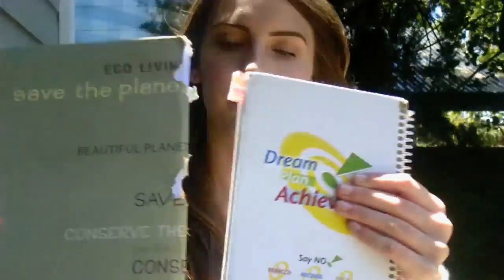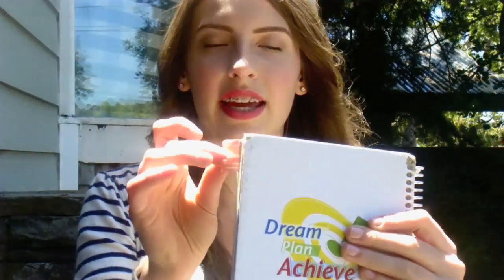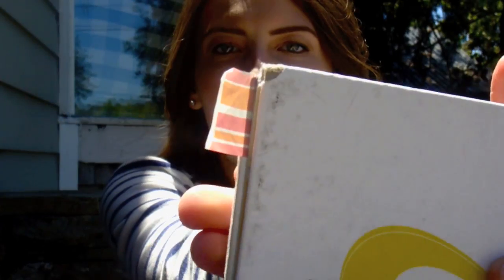Next for organizational things is my planner, and I can't really show you the front of my planner because it's got my school's name on it and everything, but it's just a little planner, like compared to a folder, it's that big. This is the back, by the way. And then I just have a little sticky tab, and you just turn to that page, and that's the week.